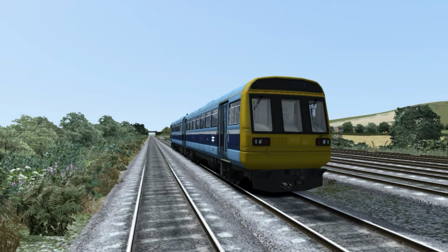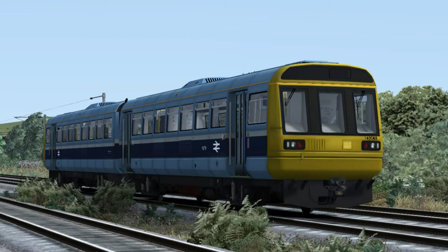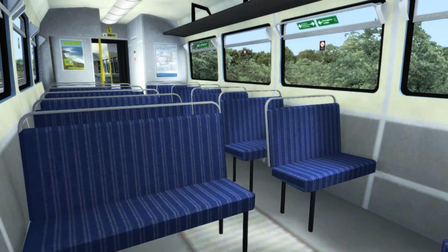Starting with the outside, the external model of the 142 shows good attention to detail and plenty of character. The textures are high in quality and there's a nice amount of weathering added to the paintwork. The interior of the passenger saloons also show a high level of detail and each livery comes with its appropriate seating maquette.